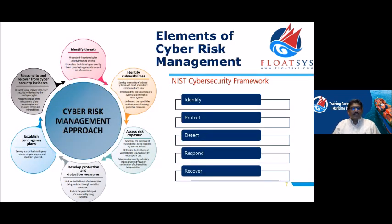So this is just a summary on the elements of cyber risk management. According to the NIST, that is the US organization for standards and technology, in their cybersecurity framework, they have the basic elements identified, and these are the same things identified in the IMO's resolution also: identify, protect, detect, respond, recover. And the same thing is put in a different way in the BIMCO guidelines also.